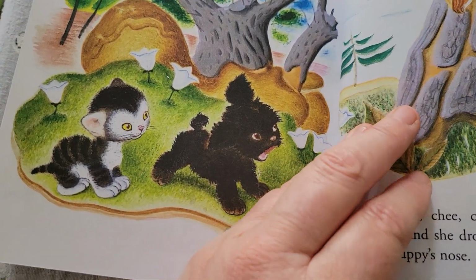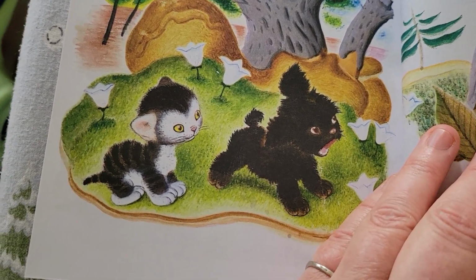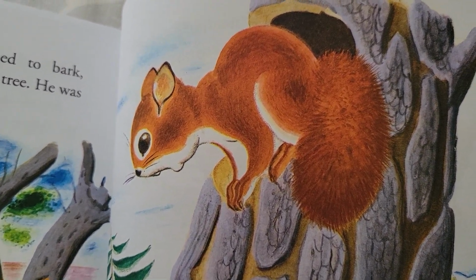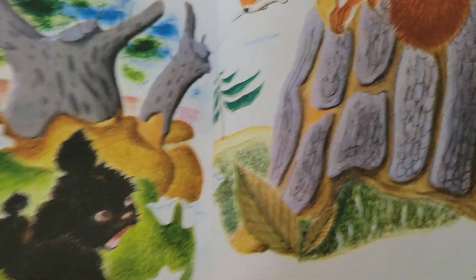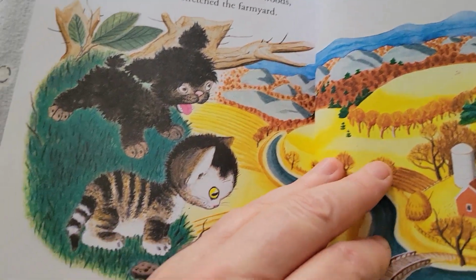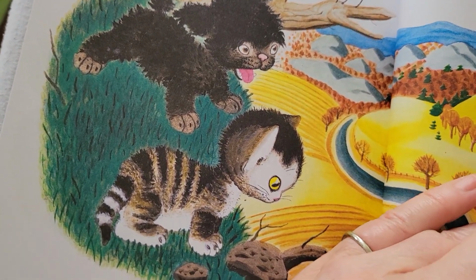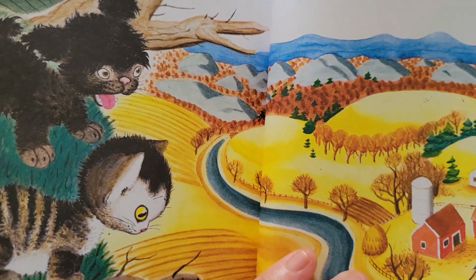But the shaggy puppy stopped to bark, woof, woof, at a red squirrel in a tree. He was full of mischief. Chee, chee, chee, the squirrel chattered back, and she dropped a hickory nut right on the puppy's nose. She was very brave. Wow, wow, wow, barked the mischievous puppy, and off they went toward the farm. Soon they came bounding out of the woods, and there before them stretched the farmyard.